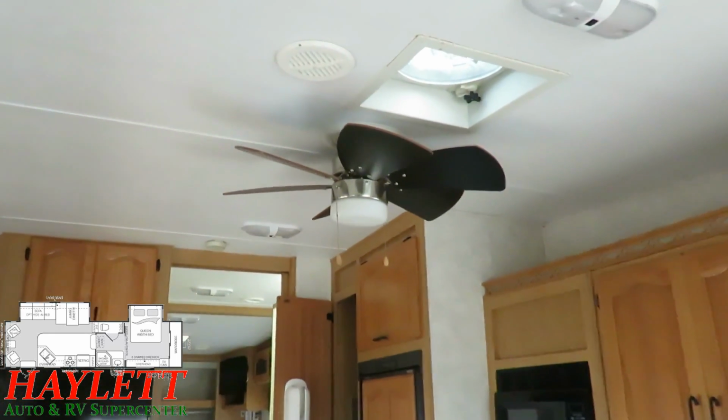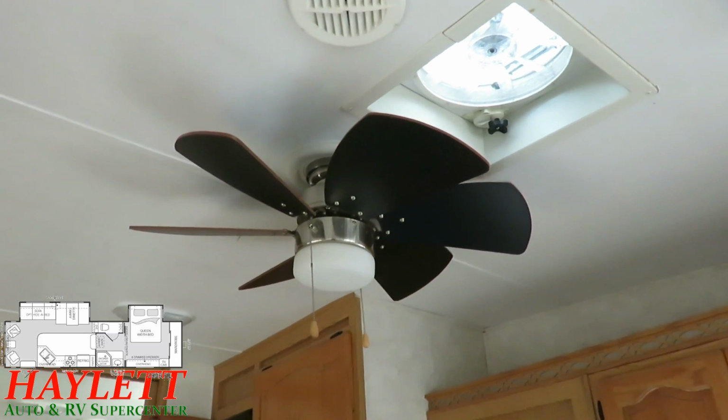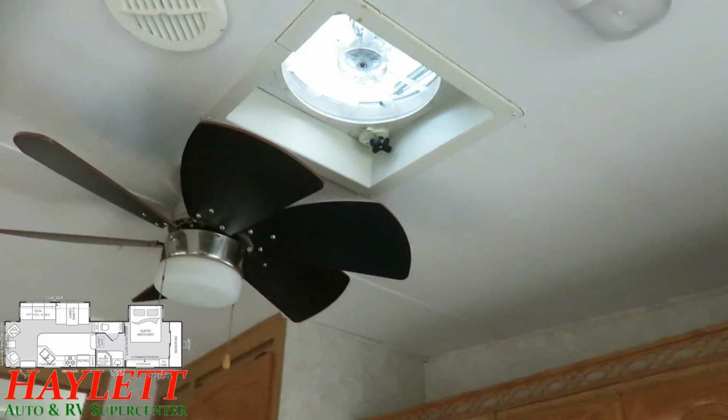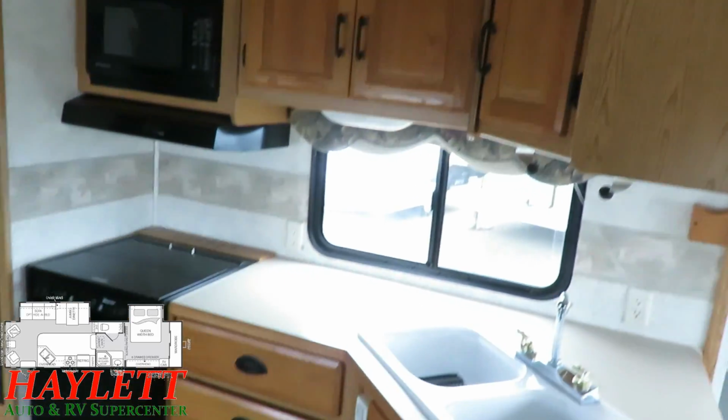They added the 110 residential ceiling fan up here. I love the big, wide, fat blades on this. It's going to push a lot of air around. Plus, you got the big Max Air vent fan above the kitchen area right here. Crazy good kitchen storage capacity throughout this thing as well. Nice big drawers down below.